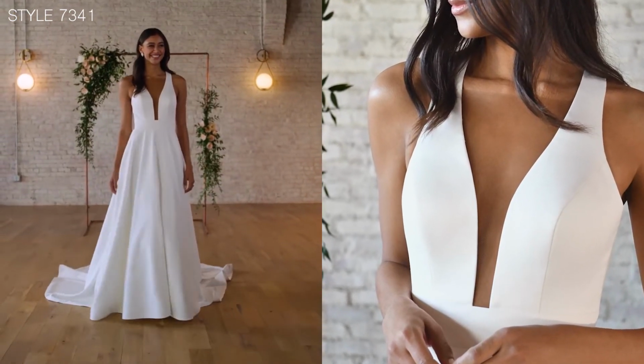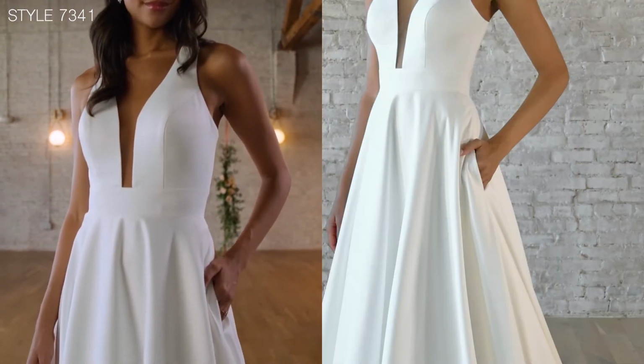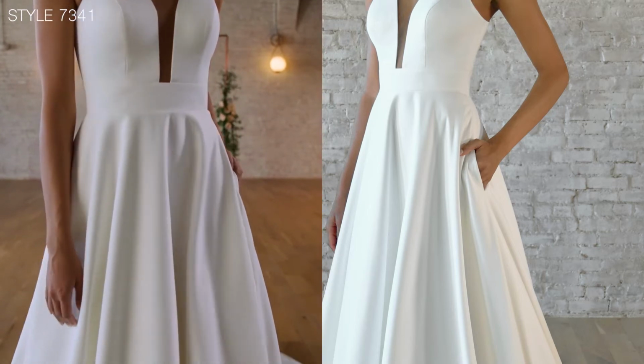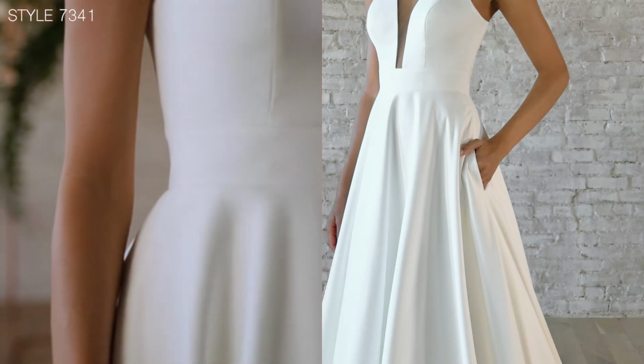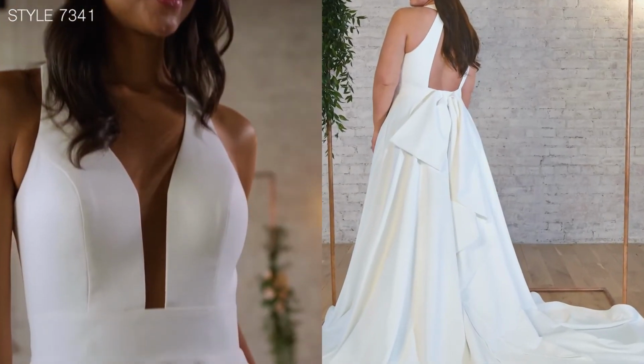Shown in both the porcelain and also in the mocha, you can see how beautifully the tulle matches with the skin tones. Available in a variety of sizes, this is a gown that is going to be stunning on your brides.